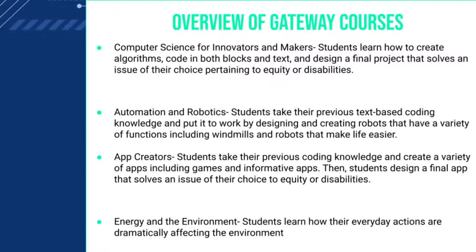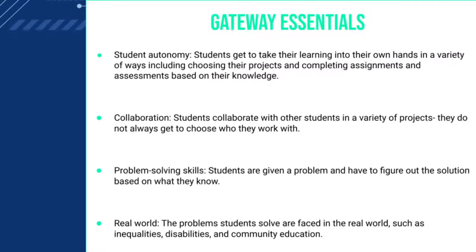With Gateway, we're trying to get students to take hold of their own learning, to give them the autonomy to have that learning process in their own hands. They're not just getting lectures from me, they're going off and doing what they want to do with their learning. They have to collaborate all the time. They're always working in groups. Granted, this year was a little different, but we still made it work. They have to do a lot of problem solving.